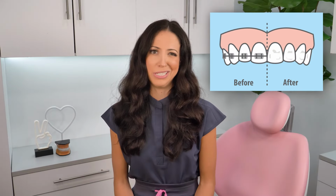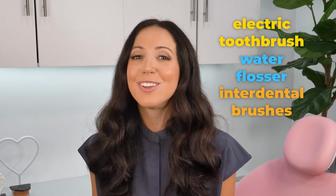Any anti-cavity mouthwash is so important because people with braces need to work harder to make sure that below their brackets, the tooth surface that is hiding underneath the braces, stays clean and strong, so you don't have those sad looking spots when you get your braces removed. So between your electric toothbrush, your water flosser, your interdental brushes, and your real floss, if you can do it, you'll be great at keeping them clean.